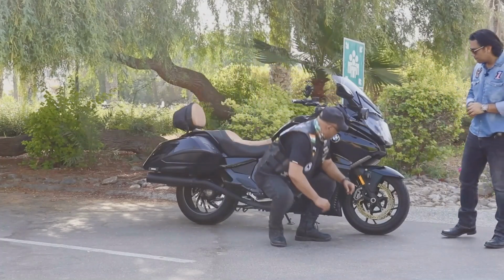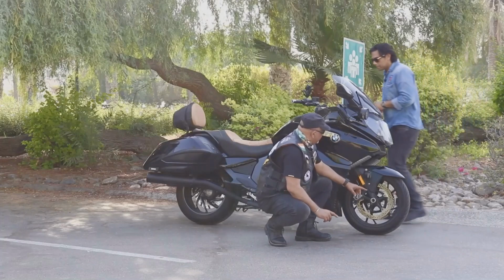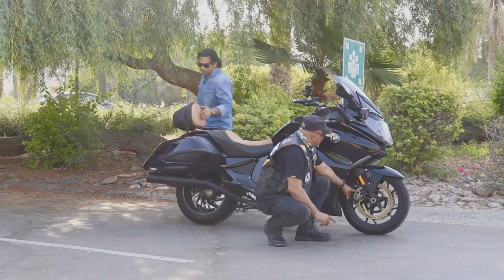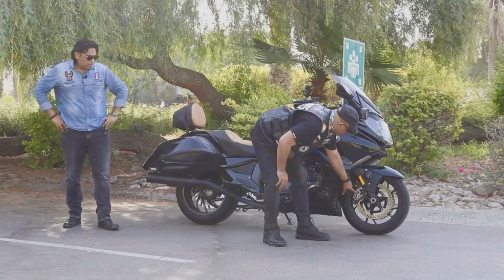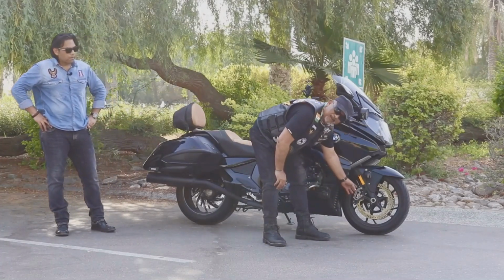Going further down here, I'm just going to go down, and you can see I've got these covers for the brake. It protects the brake unit, the main brake unit.